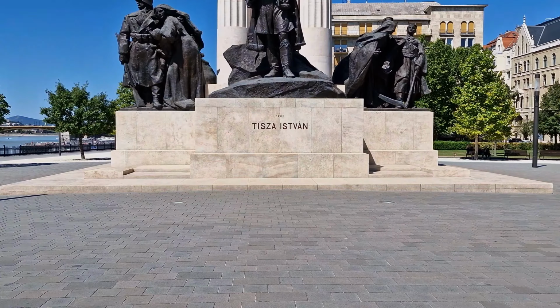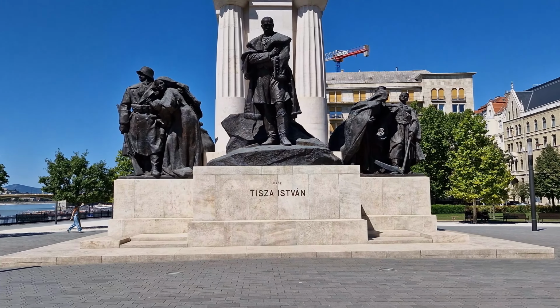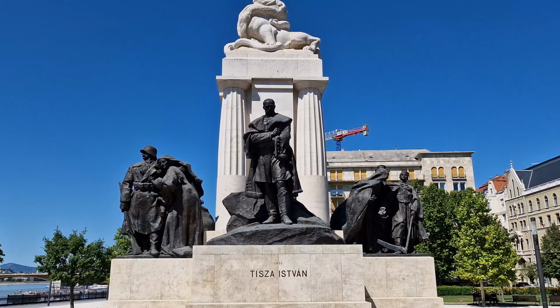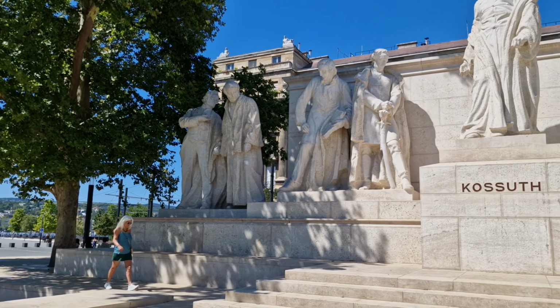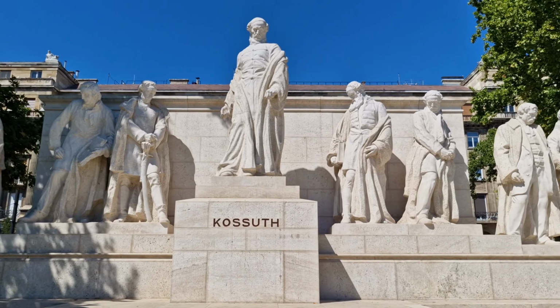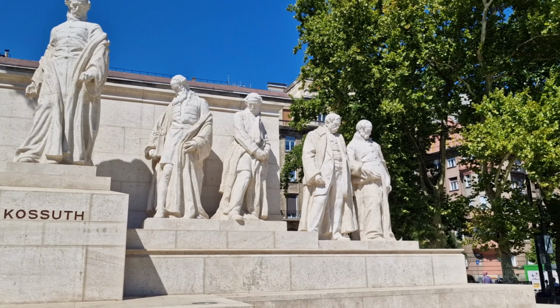The Parliament Garden surrounds the Parliament building and is part of the larger Kossuth Lajos Square. The garden features a harmonious blend of natural beauty and urban design, providing a tranquil escape from the bustling city. Throughout the park, you'll find several statues and monuments commemorating important figures in Hungarian history.